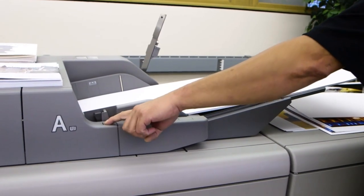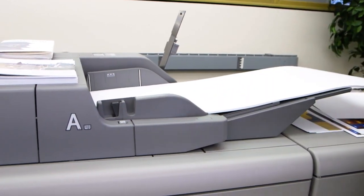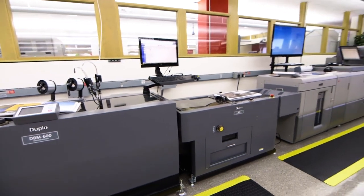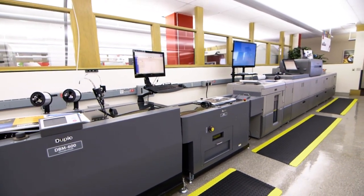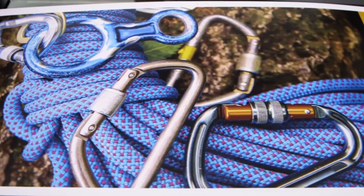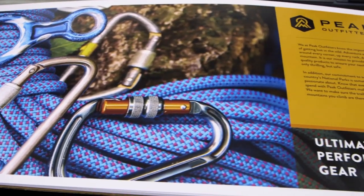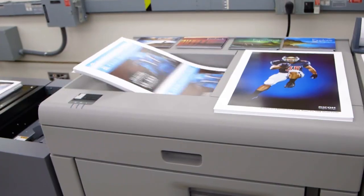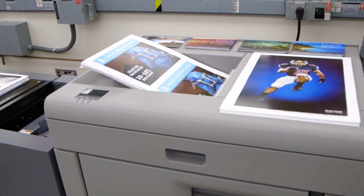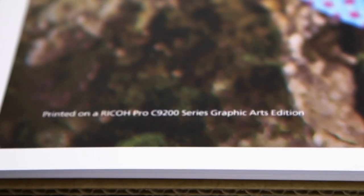So that sounds like it saves printers a lot of time making decisions that might end up bad for them. Yeah, and it's great for, let's say, the third shift operator coming in to get first shift quality as well. We're hitting at 2400 by 4800 DPI, so that's dots per inch, so it's giving us a wider gamut for all of our substrates as well.